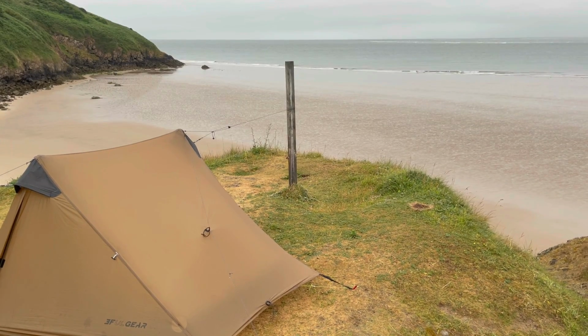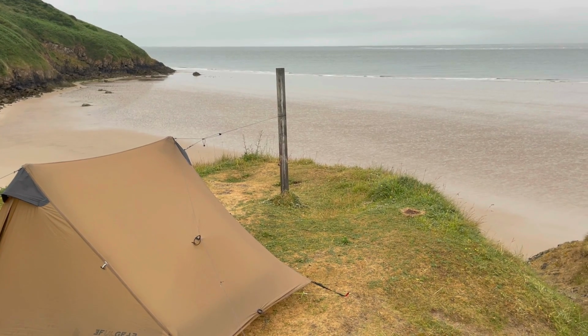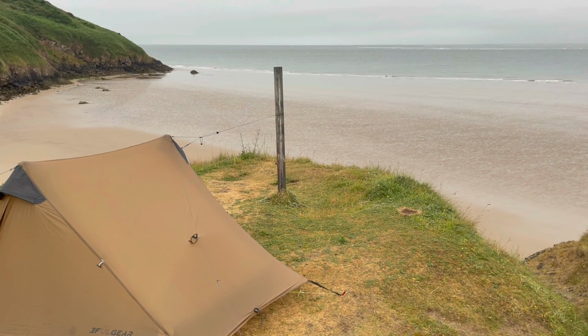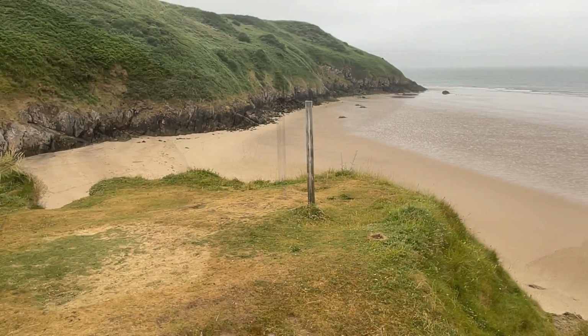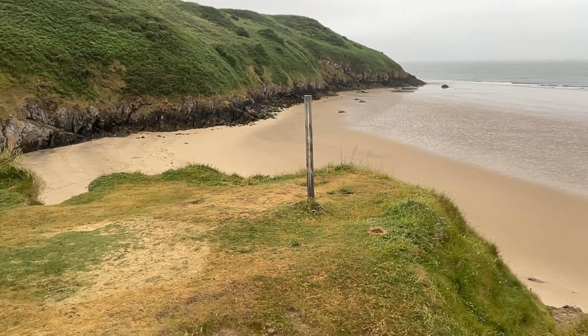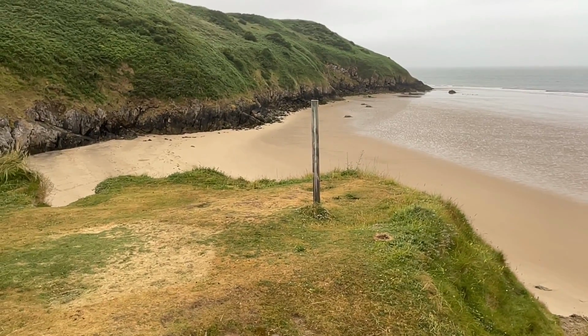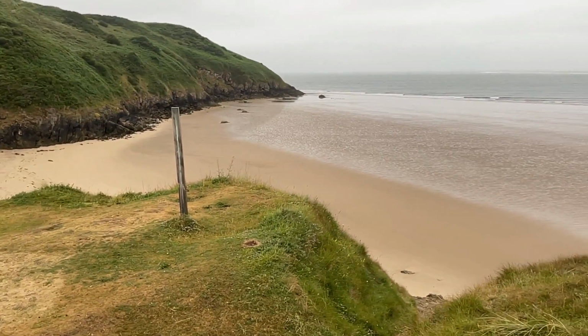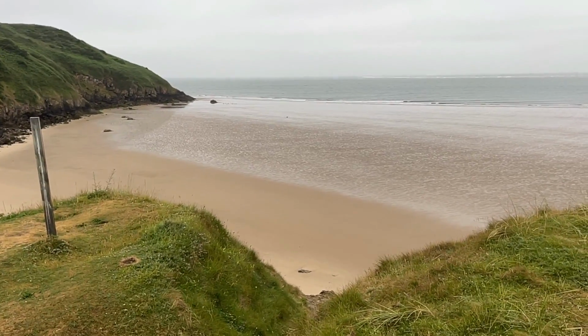So the view I had from the tent last night over the bay and the sea. Pretty strong argument for wild camping on the coast, isn't it? All packed up. Absolutely no trace I was here, just a bit of dry grass from under the tent. And it's time to say goodbye to this beautiful, beautiful place to camp and hit the trail.